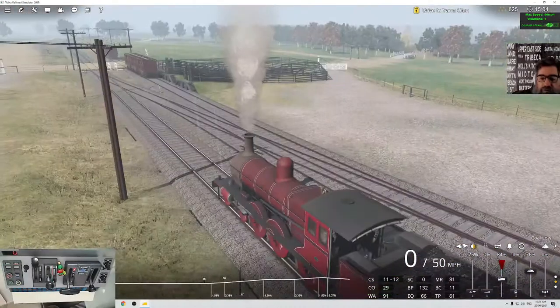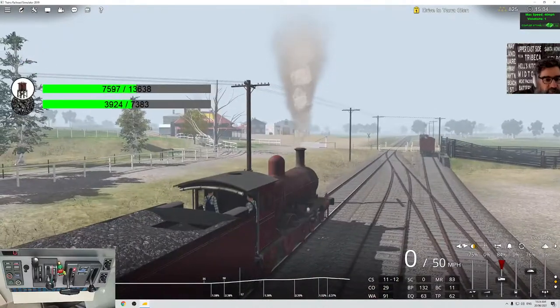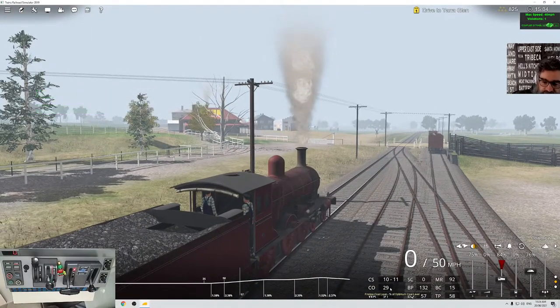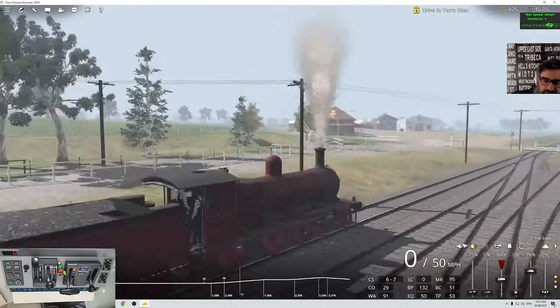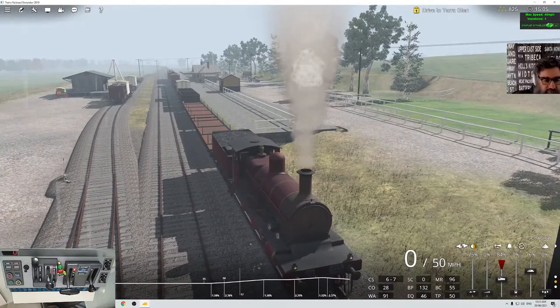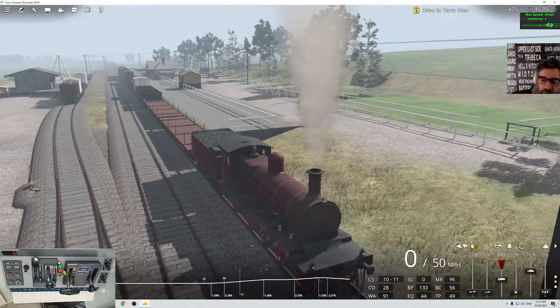Lovely. Now we just wait for our right of way. I've got plenty of coal. Oh, maybe it means coal in the firebox. Yeah. So I'm obviously not doing that correctly. It's waiting for our right of way.